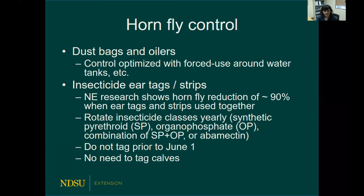Insecticide ear tags and strips. There's some research out in Nebraska showing reductions of approximately 90% of the horn fly population when you use the ear tags and strips together. And those strips just attach to an existing ear tag. We do have some resistance in horn flies to the pyrethroid class of insecticides, so it's really important to rotate those classes yearly. You've got lots of options. There's organophosphates, combination tags, or avermectin. And I'll show you a publication where you can get a good handle on all the options that are available towards the end of the presentation here.